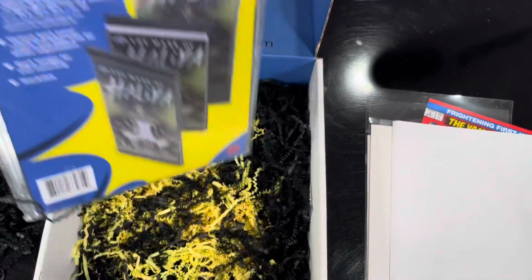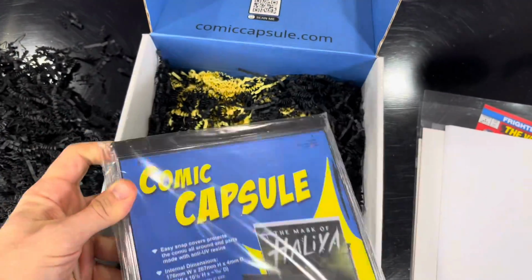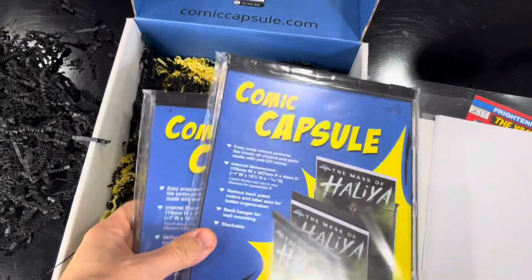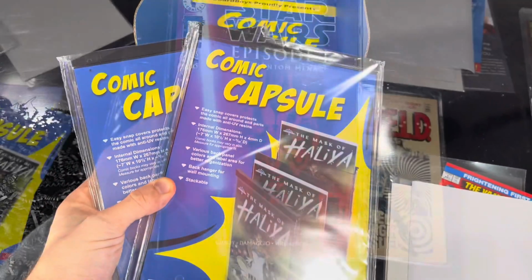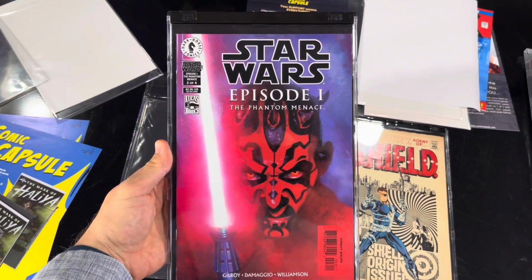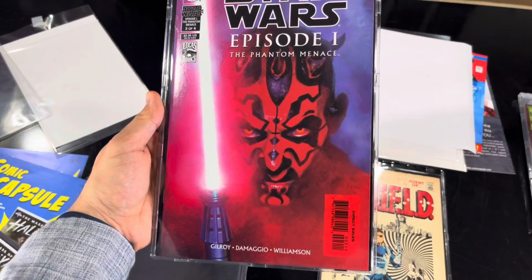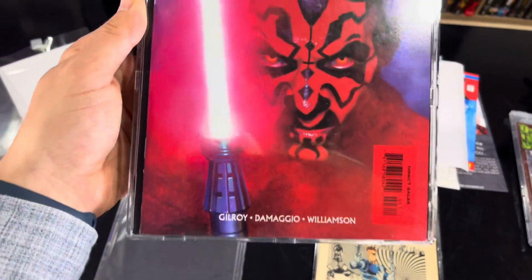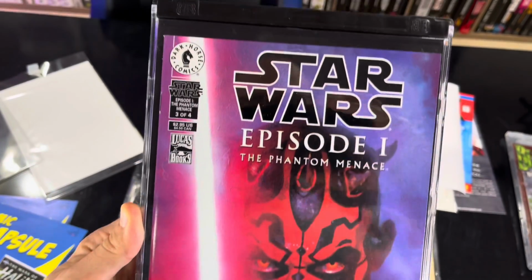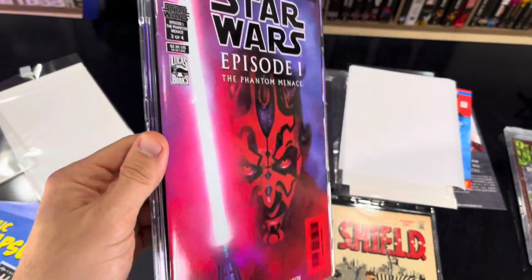You can believe me or not, but this is one of the best, if not the best, protective comic book product that I have seen. I mean, this is truly the slab alternative. Here are some of the dimension numbers, and here is an example of what this new black background case looks like. This is the definitive comic capsule, in my opinion. The clear background was cool, but this black background, this is the difference.